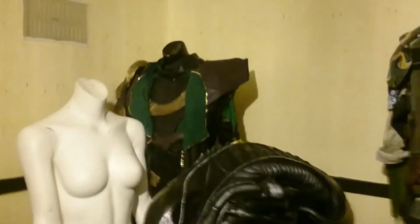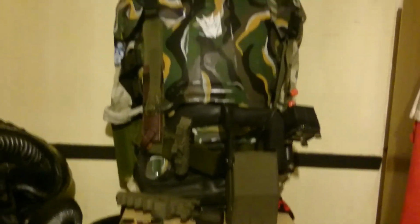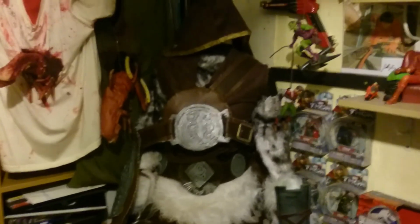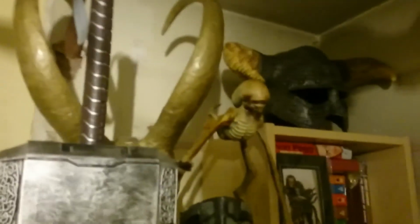My Predator is currently downstairs. I'm doing some work on him at the moment, so he's not on a mannequin. Got a Loki costume there. My Colonial Marine armour. Got some Chestburster t-shirts. And then we've got some Skyrim armour with some Khajiit skin. Had a lot of fun making that. And we've got a broken Loki helmet and a Mjolnir, a Dogburster, and another Skyrim helmet.